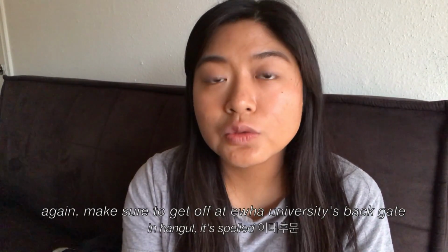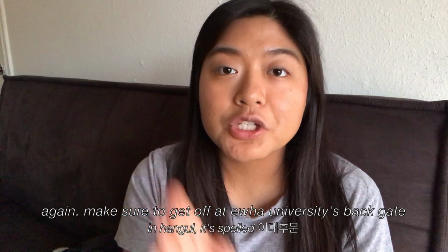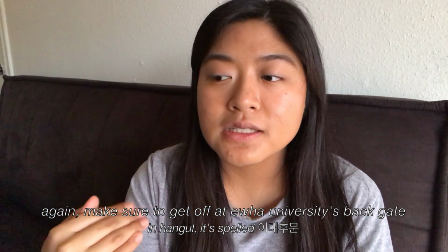Make sure to get off at Ewha University's back gate, and I'll put the Hangul here. Make sure to get off at that stop, just because it's probably a 5 minute walking distance from the bus stop to the dorms. Unless you have suitcases, it might take you like 10 minutes or a little bit more, just because you're pulling weight. But on a regular basis, it should take you about 5 minutes to get from the bus stop to the dorms. So make sure, again, Ewha University's back gate.